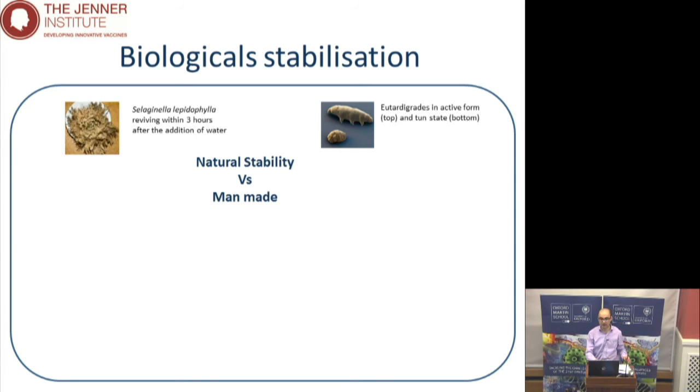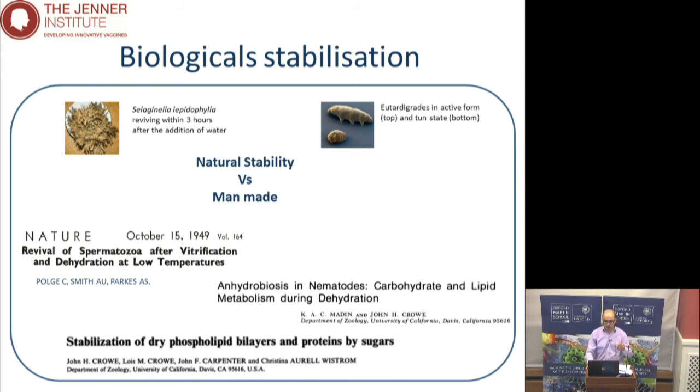And the other picture on the right is a tardigrade, which is a water bear, and it can tolerate quite extreme conditions. It desiccates and remains viable when it receives water. So nature had shown us, nature had solved the problem, but it took us quite a long research.